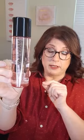You want to get a true eye makeup remover. Mary Kay has a fantastic eye makeup remover. It removes both waterproof and water-based makeup. That's why it's separated, so you have to shake it before you use it. It is oil-free, so it doesn't leave a residue. All of our products are ophthalmologist tested, and they're tested for irritancy and allergies.